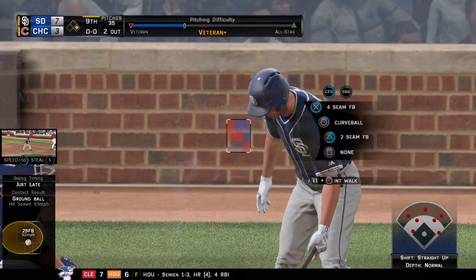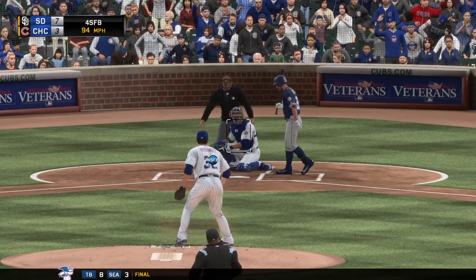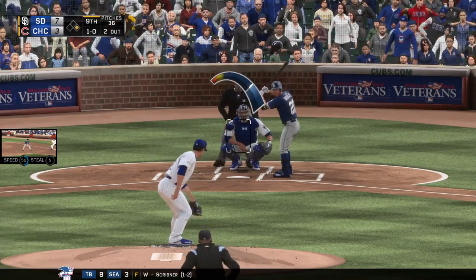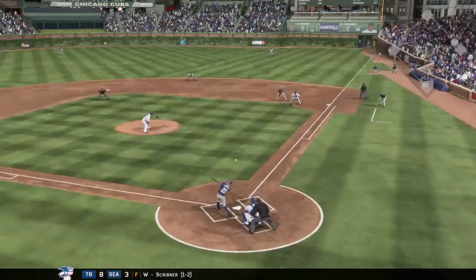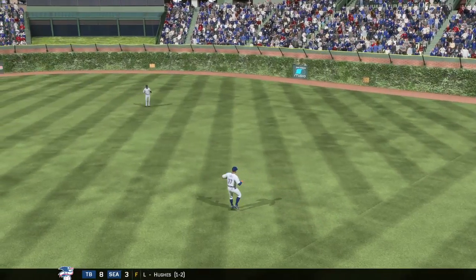Peter Borges gets another crack right here. He's got a hit in 3 tries to this point. Nowhere close with the fastball to begin the at-bat. It's ball 1. Takes this the other way to right. Harper is under it, and he makes the catch for out number.